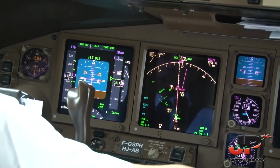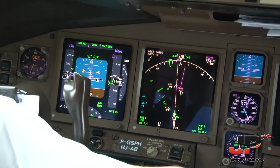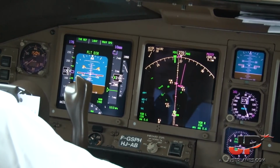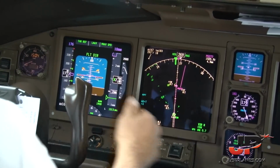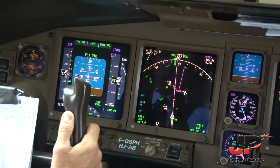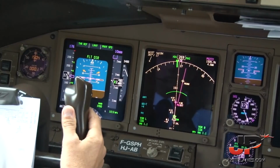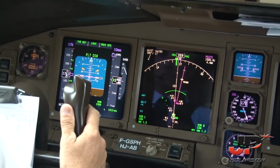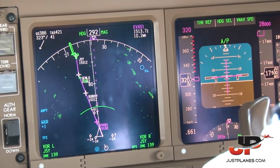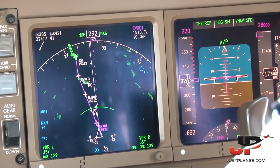Air France 010, contact departure 124.350, au revoir. 124.350, Air France 010, au revoir. Climb. Departure, good afternoon, Air France 010, climbing flight level 100 on Evreux 3 Alpha. Air France 010, bonjour, climb level 180. Climb flight level 180, Air France 010. Air France 026, contactez 134.410, au revoir. 134.410, Air France 026, au revoir.